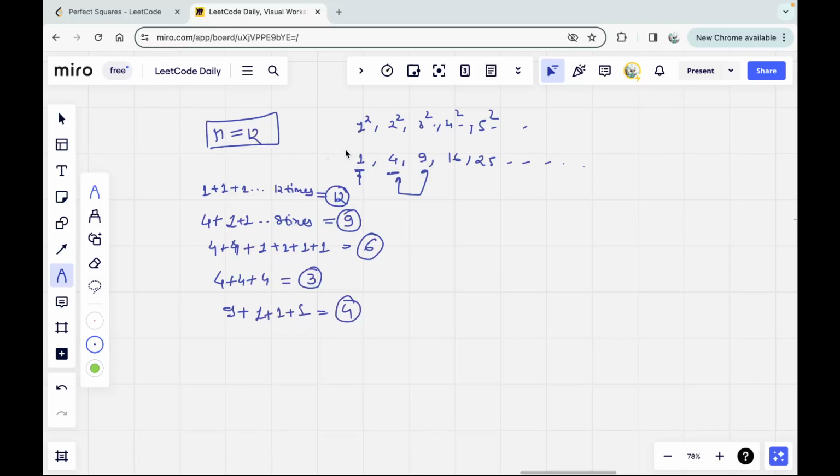Now if you see, there are no more possibilities here because 16 and 25 are already greater than n. So we could only play with these 3 numbers, correct? So out of these possibilities, I have to return the least number of squares that we have used, and that is 3. So this will be the answer in this case. Now I hope you have understood what the question is asking us to do.